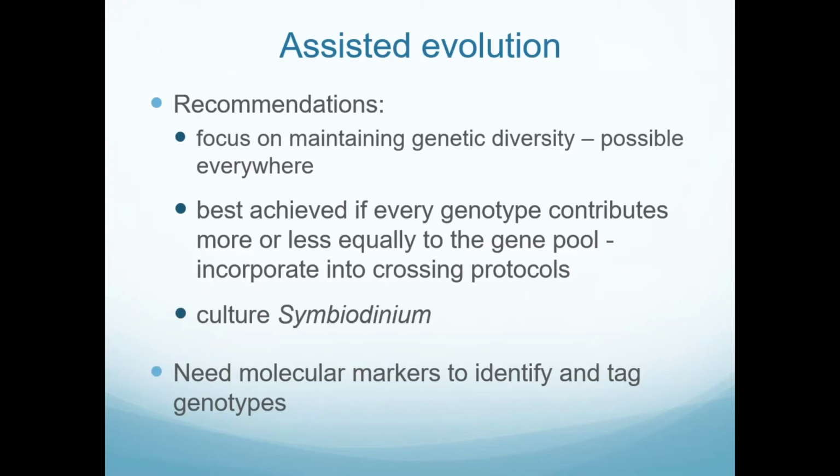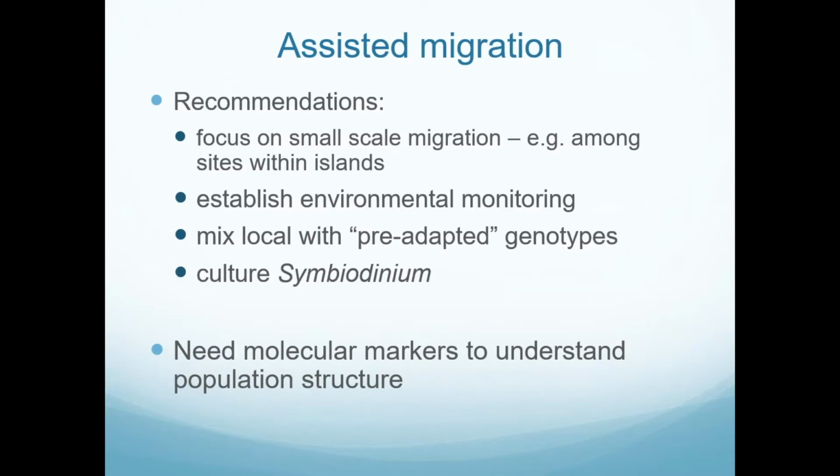In terms of assisted evolution, the recommendations would be focusing on maintaining genetic diversity wherever possible, because of the caveats of not knowing what traits to focus on at this point and what the potential trade-offs might be. This is best achieved if every genotype contributes more or less equally to the gene pool. We can incorporate that into our crossing protocols, and I think we need to consider culturing symbiodinium. We also have a need for molecular markers to identify and tag genotypes for both host and symbionts, and we're making good progress. Again, I suggest you watch the Genetics 101 seminar if you would like to know more about these molecular markers and how to apply them.